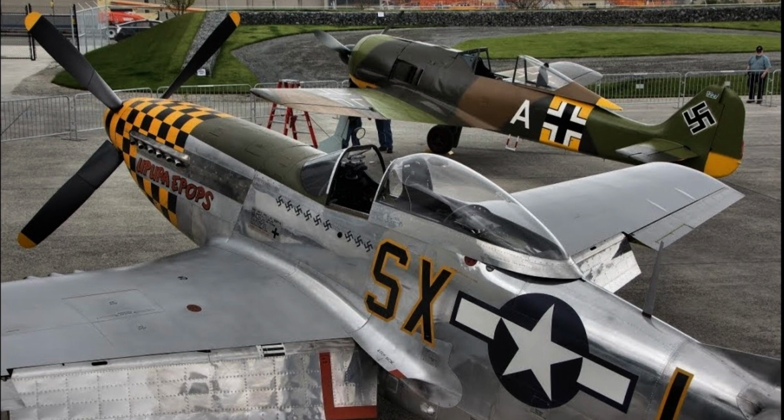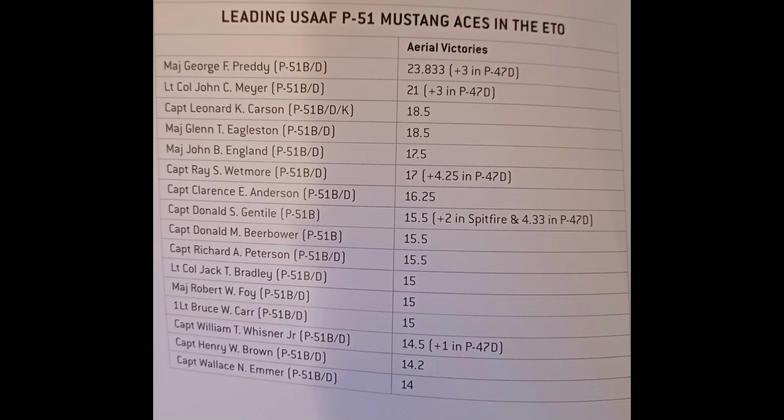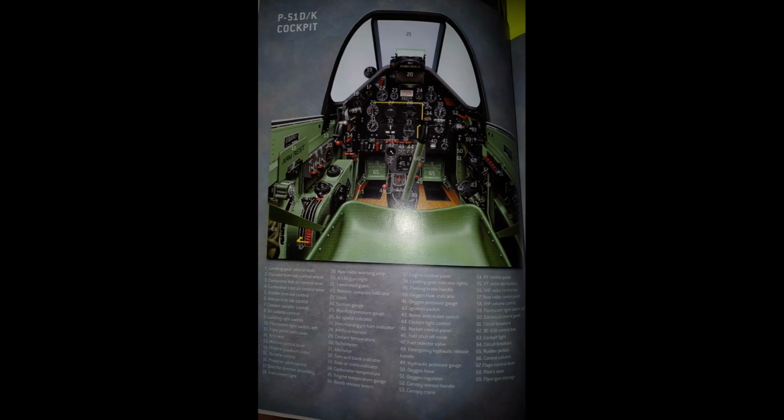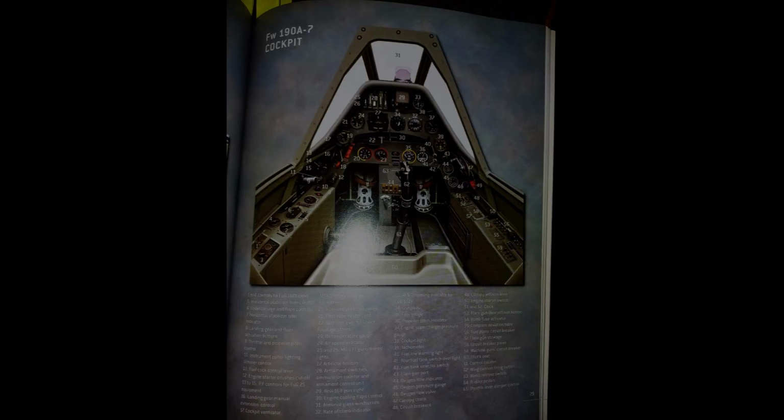Both planes had their own distinctive merits and shortcomings, but with the right pilot at the controls, the limitations could easily be compensated for. Almost all the top American aces in Europe flew the Mustang, and many of the leading German pilots claimed their victories in the Fw-190. And it was mainly combat experience, or lack of it, that proved to be the deciding factor between these two legendary fighters in a dogfight.